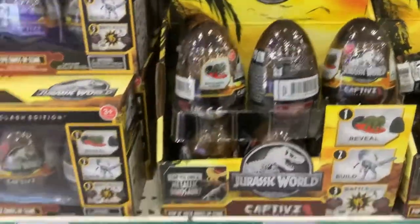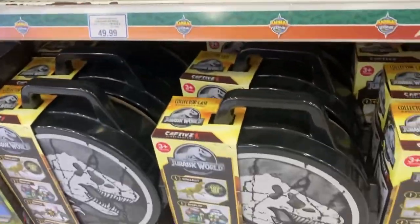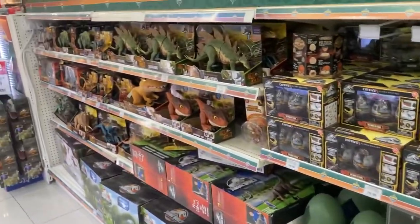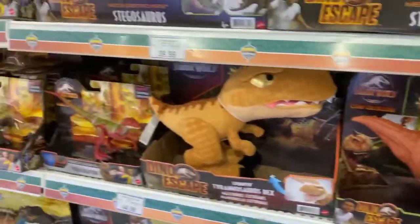Mosasaurus. Here's some eggs. And this is a very cool display shelf. It shows the giant egg that we unboxed previously. Here we had some collector's case. Pretty cool. They also had the Carnotaurus Toro, the T-Rex plushie.